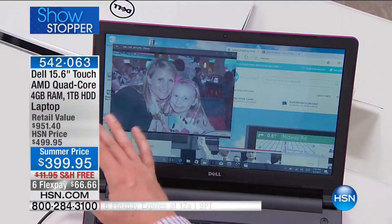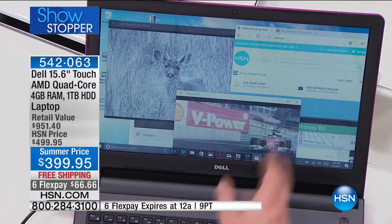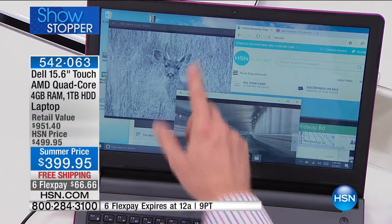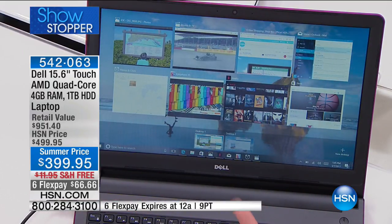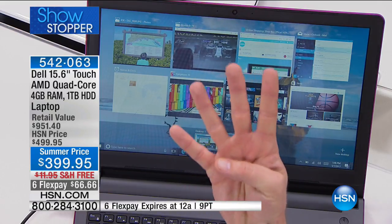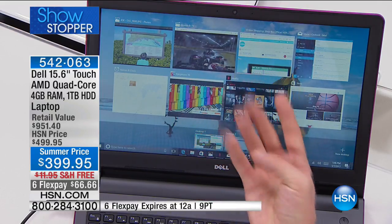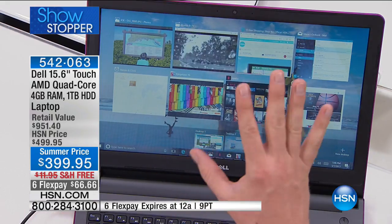And it doesn't matter if you're flipping from photos, to surfing online, to going from videos. It can handle all of this, and it's so quick, so responsive because of the processor on the inside. It's not a processor with a single core. It's not dual core. It's quad core, meaning you have four cores, four brains, four engines from AMD, one of the top processor manufacturers on the planet.